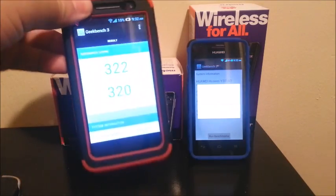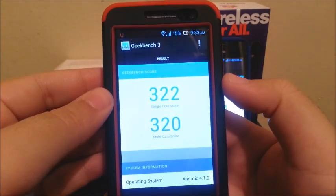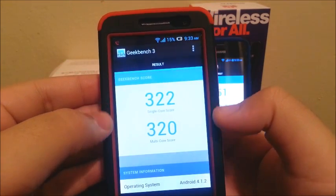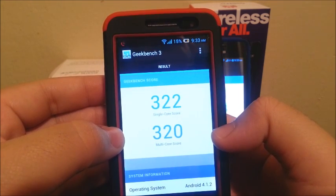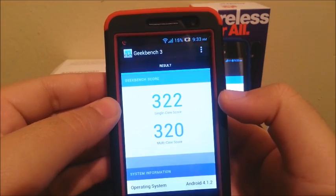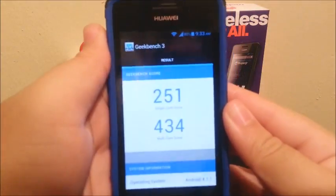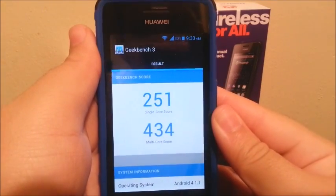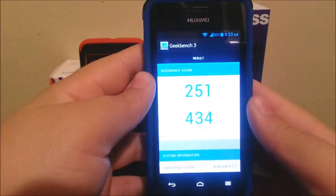So the score that we got was, on the single core we have 322, and on the multi-core we have 320. So I will consider the first one because this is a single core phone, so it is 322. So now let's go to the Huawei. The Huawei got on the single core processor 251 and multi-core 434. So the winning on this one is again the Huawei Valiant.